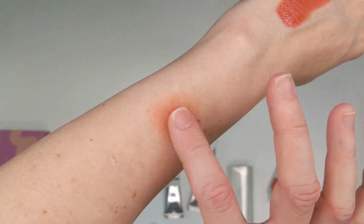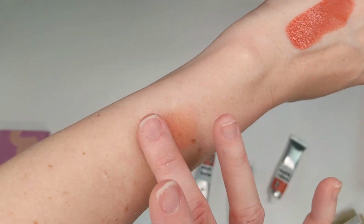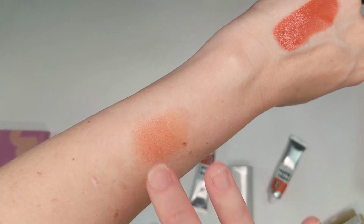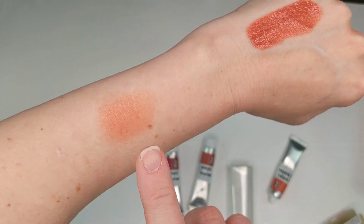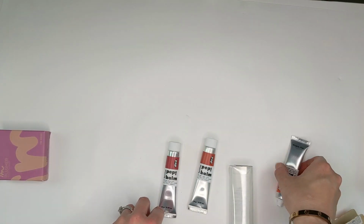Oh yeah, it actually is drying to more of a powdery finish. That is awesome, because I really wanted to use these for my cheeks more than anything. So I feel like this is probably a more accurate swatch than this one. I guess I'll do that with the others as well.